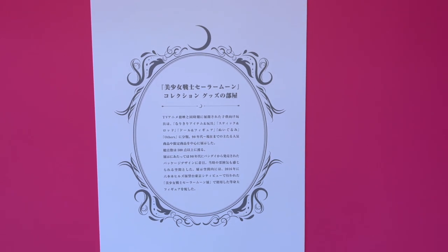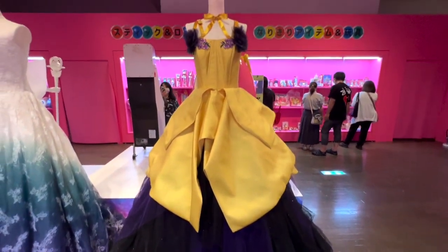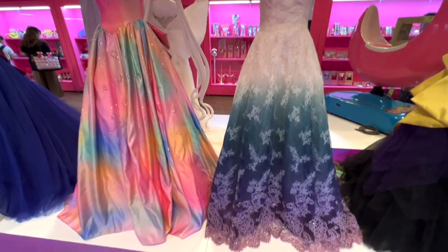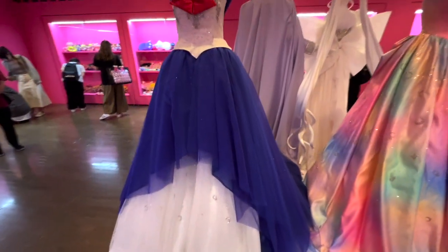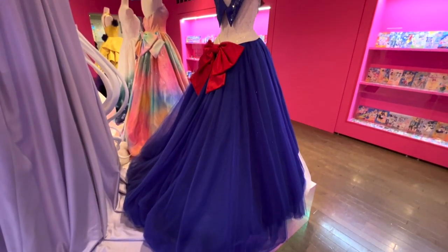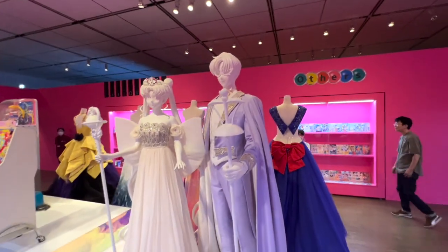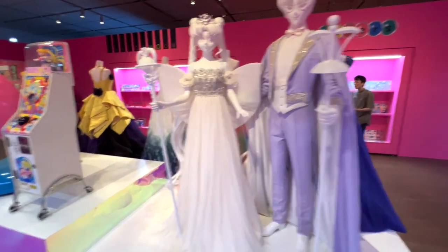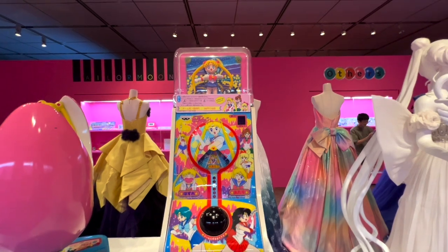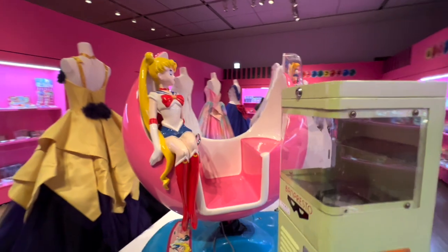So this is the goods collection area. This is all the toys and things that they made for the series. Not everything that they ever made, that would be insane, but Luna's dress. That's so pretty. You gotta love that brooch. It's neat to see something that I've seen in animation so many times brought to life so professionally. And these are some things you would find in game centers a long time ago. It's neat to see it so well preserved, considering how old it is.